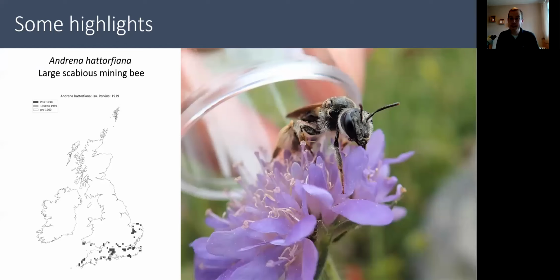And then we were really pleased to find Andrena hattorfiana on the site. There are good areas of kind of calcareous grassland meadows with lots of scabious. And last year we found Andrena hattorfiana on the site. It seemed to have a really good year last year, actually. It turned up at lots of new sites in Oxfordshire and other counties.